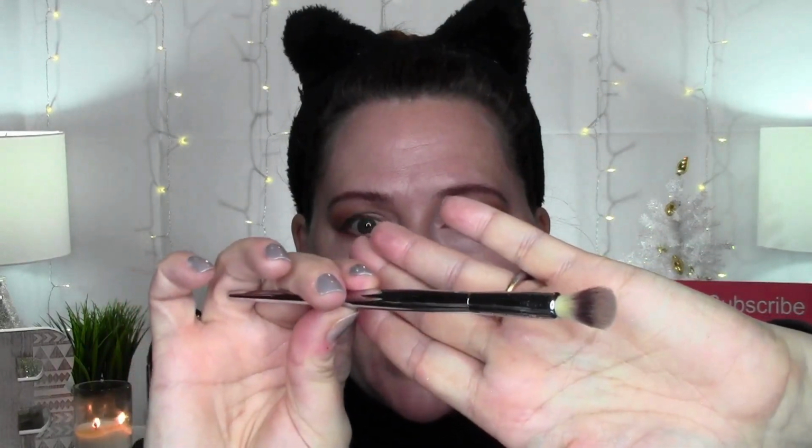I do not like a harsh line anywhere when I'm doing my shadows, you guys. And I'm going to go back in with my IT Cosmetics blending brush here, because I do see a little bit of a line there. And I do not like to have any lines of demarcation on my shadow if I can help it. Just kind of pull everything together, and as always, try to let the brush do most of the work.